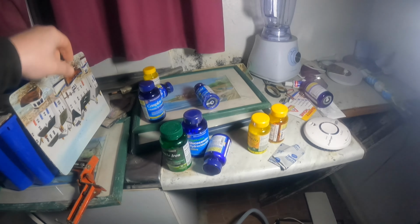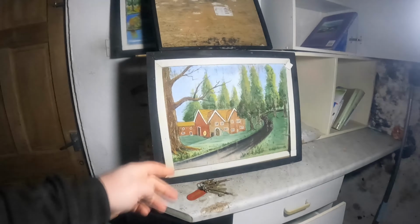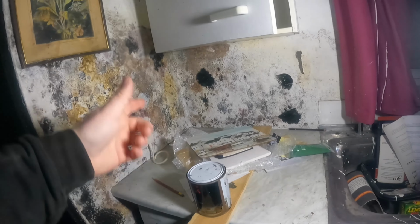Wow. Got some more paintings. I got some more paintings there. And some more there. There's another one there. Oh, wow. Look at this. More paintings just left. Like, the black mold would be the reason why we were masking this place.